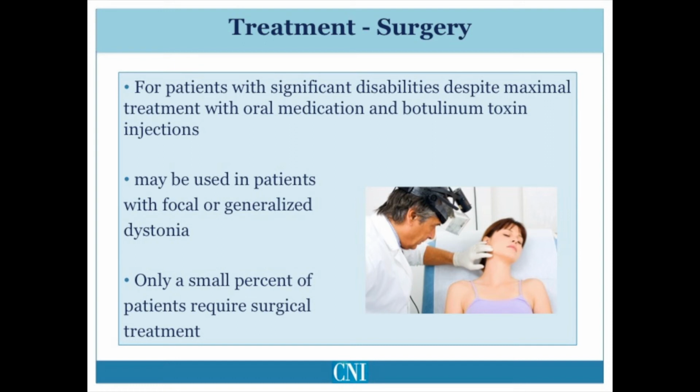For patients with focal dystonia, deep brain stimulation may be used, but also peripheral surgery, in which the overactive muscles are cut or the nerves supplying these muscles are cut to reduce the abnormal contractions, may be used. Peripheral surgery is more commonly used in patients who have severe blepharospasm and cervical dystonia.